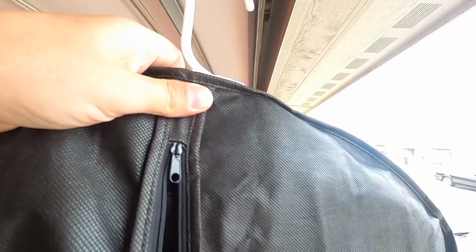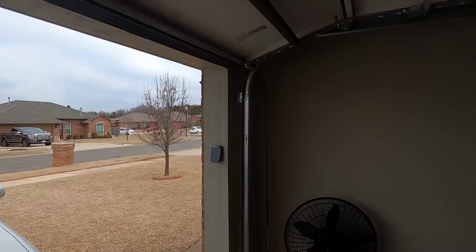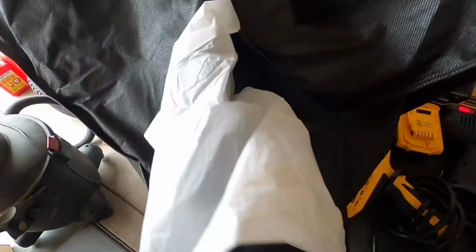Marauder leather jacket. Check this out, guys. You got your Marauder symbol right here. Let's take this down. See if we can pop it out of its little happy home here. Here we go. Take a look at this. Made exclusively for Marauder owners. It's still got the little tissue paper.